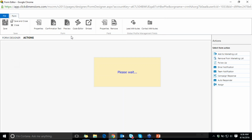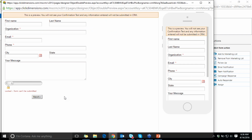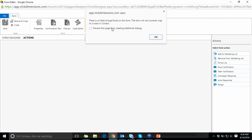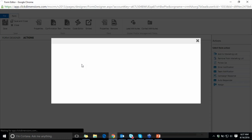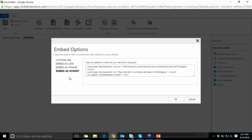Once we're happy with it, we can preview it. It's going to be on a white background because it's not embedded anywhere, but you can see what it looks like on a mobile device as well as on a landing page. And then from that, we can hit that embed button. It gives you options of a URL, link, iframe, or widget. So you can copy and paste where you'd like to, or you can put it onto a landing page, which I'll show you here in a few minutes.